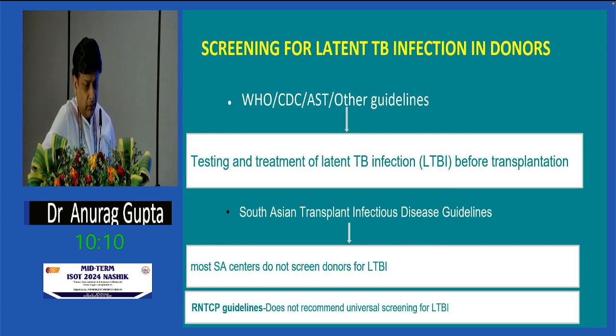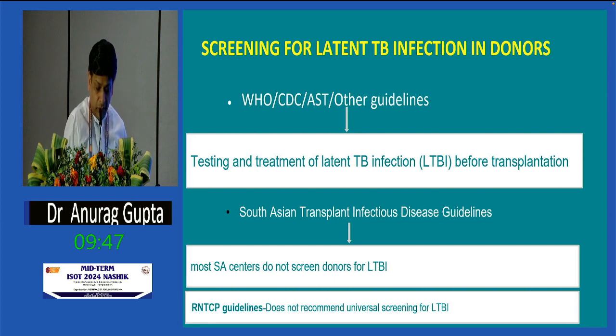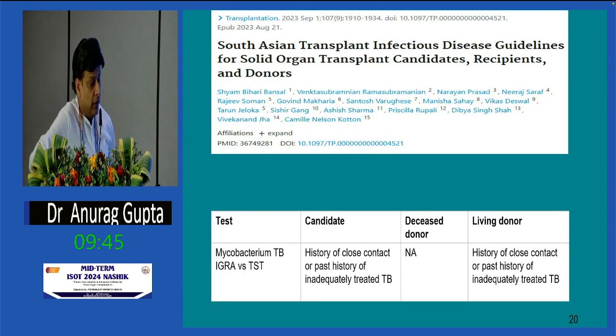Should we screen the donors for latent TB infection, even deceased donors? The developed country guidelines say yes, they should be screened, but our guidelines say do not screen, and even our revised National Tuberculosis Program does not recommend universal screening for latent tuberculosis infection. And these are the latest guidelines, published in 2023. They say this is not applicable in deceased donors. You don't have time to screen them.